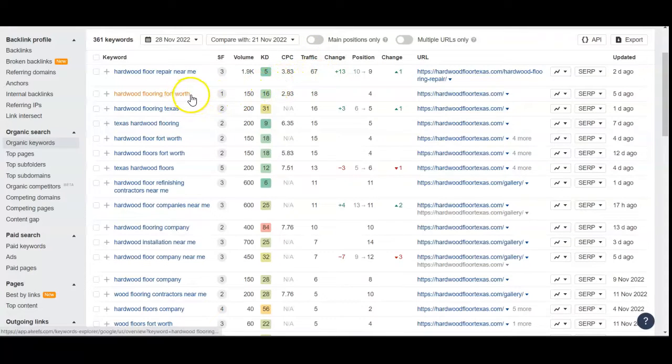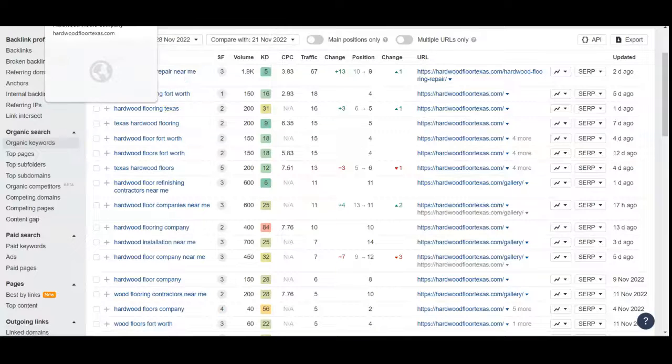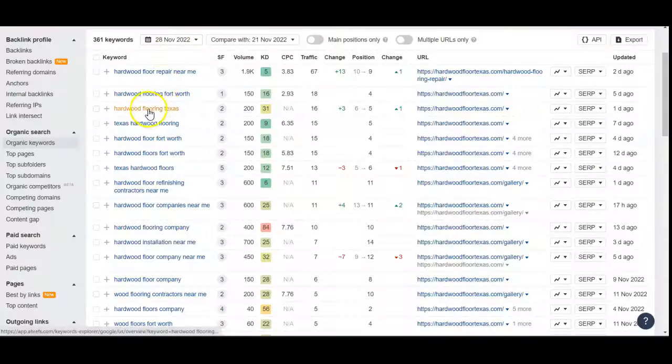However, you do on the front page hardwood flooring Fort Worth, hardwood flooring Texas, which once again that can be anywhere in Texas. So that can be good or bad to rank for. Texas hardwood flooring, same deal. Hardwood floors, Fort Worth. These are awesome to rank for. As you can see, 150 people each search for them a month, and you're on the fourth position. So you're top three. So Fort Worth, I wouldn't even touch. You have that on lock.